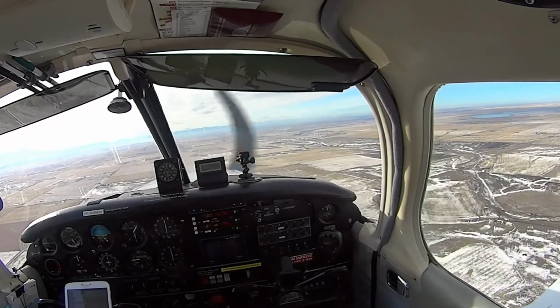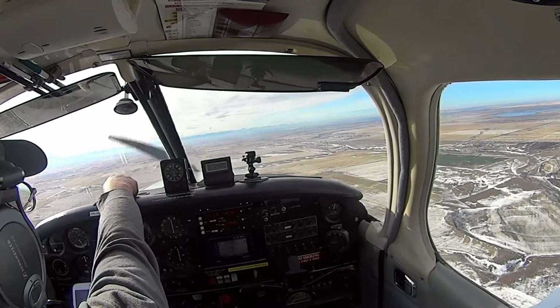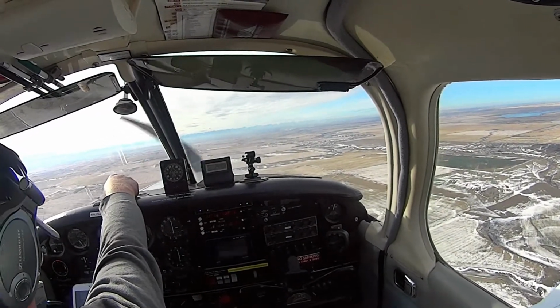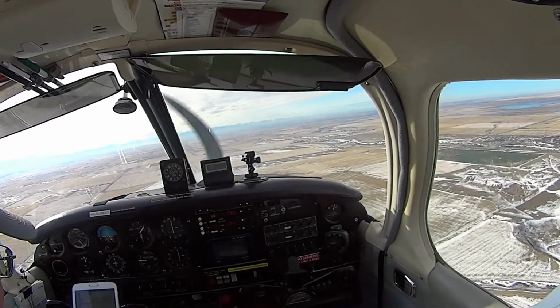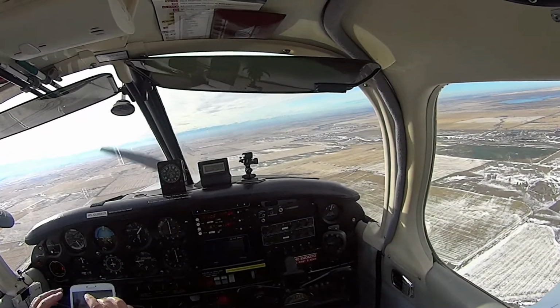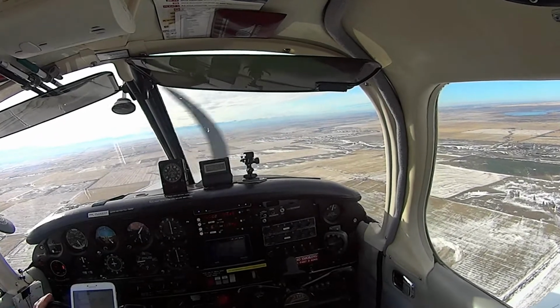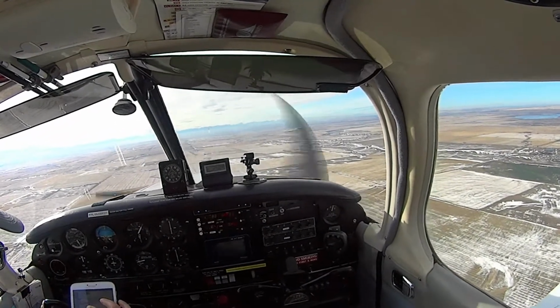Okay, well, we got the field in sight. It's right over there. Now we're 4.5 nautical miles from the field based on my real nice app here. Gotta admit, this is quite the thing.